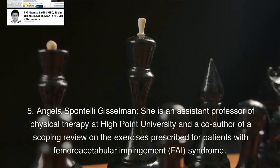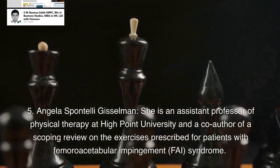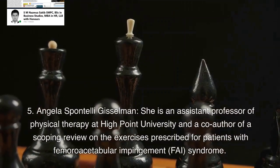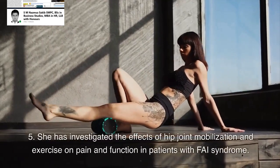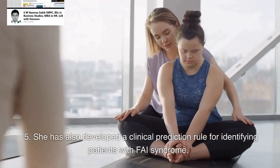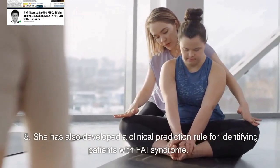5. Angela Spontelli-Gisselman. She is an assistant professor of physical therapy at High Point University and the co-author of a scoping review on the exercises prescribed for patients with femoroacetabular impingement (FAI) syndrome. She has investigated the effects of hip joint mobilization and exercise on pain and function in patients with FAI syndrome. She has also developed a clinical prediction rule for identifying patients with FAI syndrome.